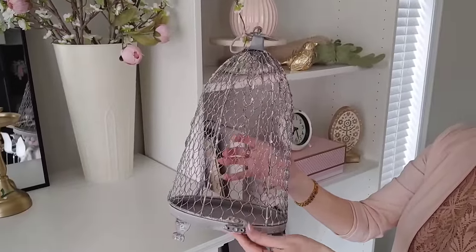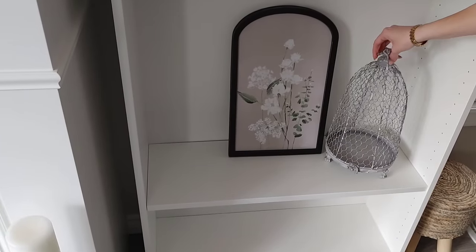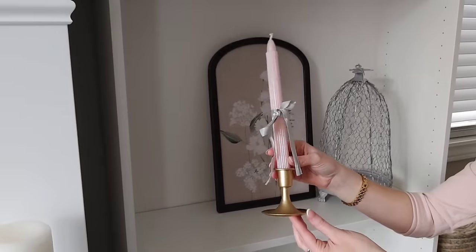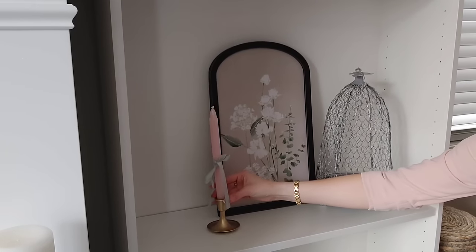And then I have this really pretty little bird cage. It has a bumblebee on the top. I decided to keep it simple and not add anything to it. And I just love that light and airy feel that it gives to the space.